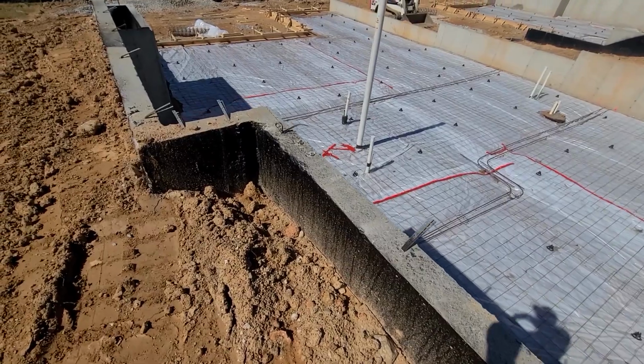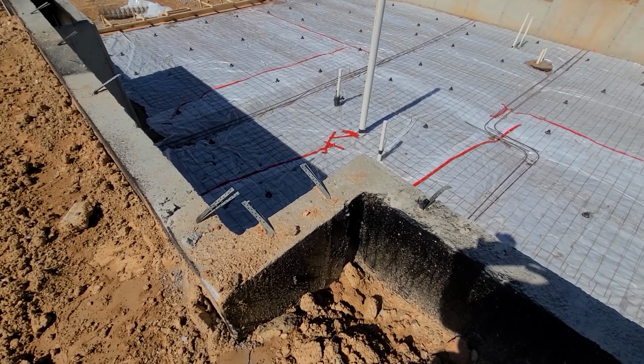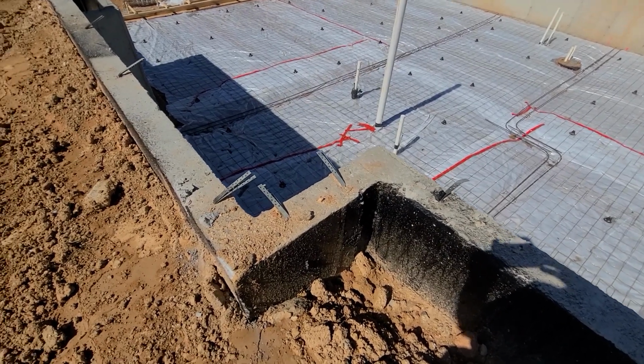These ties will be flattened out. The pressure treated seal plate, 2x6, will go on top of them, and then they will be wrapped across and nailed into it.